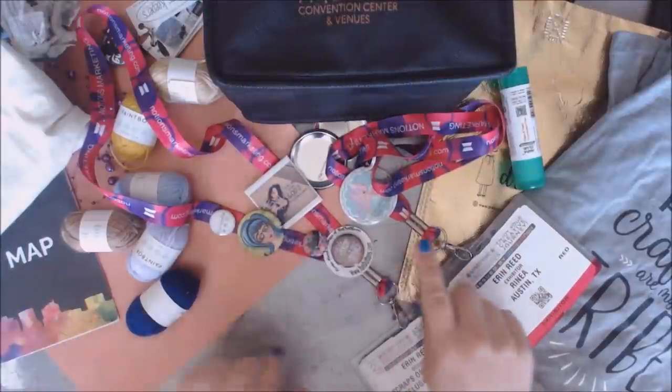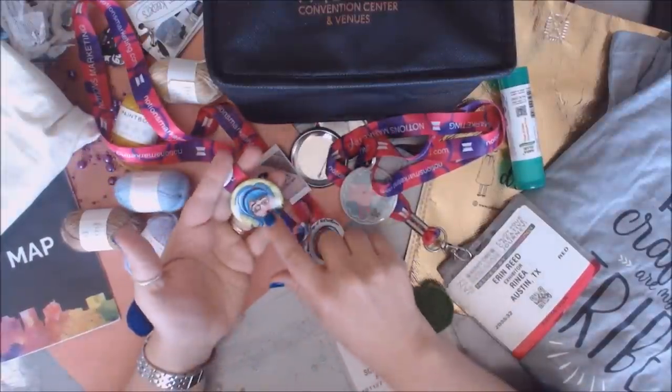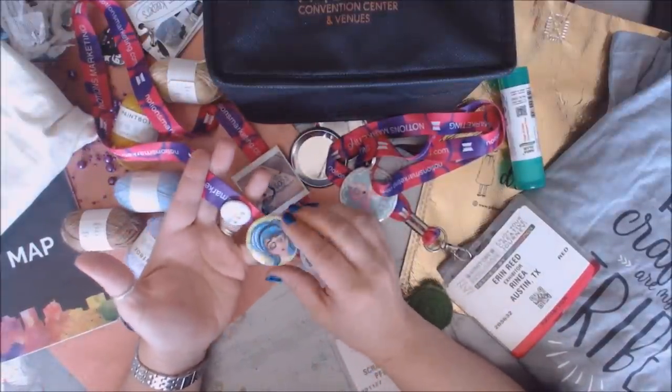And then some booths had them. This one came from a friend of mine, another fellow designer. Her name is Rita Barakat. She's got some really cool stuff.